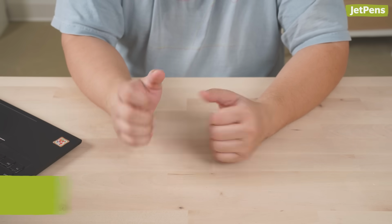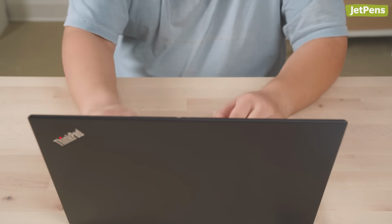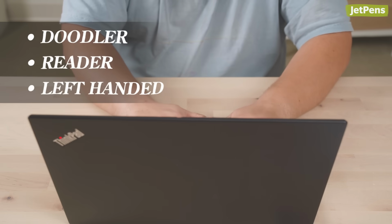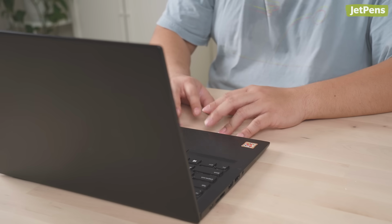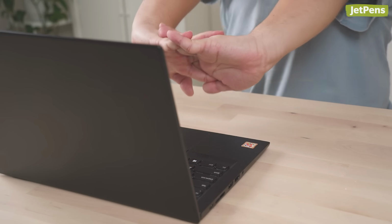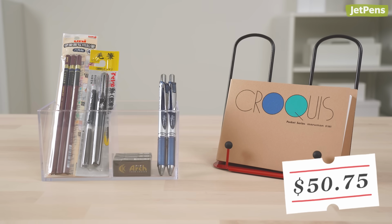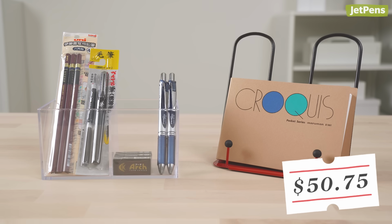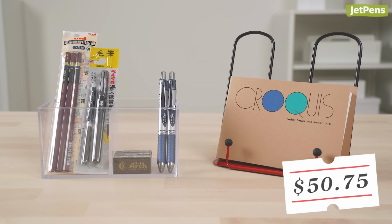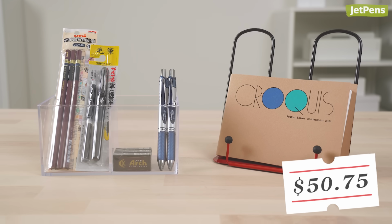Hey everyone, it's me, Mr. Narrator. It's been communicated to me that some of you have an interest in what I would pick if I had $50 to spend at JetPens. Now I've thought long and hard about this one, and I think I've got some items you might want to look at. Also, I'm not ready to begin my parasocial e-celeb career just yet, so any viewers hoping for a face reveal, sorry. Trust me, it's better this way.